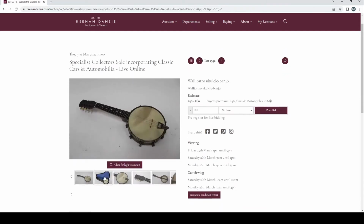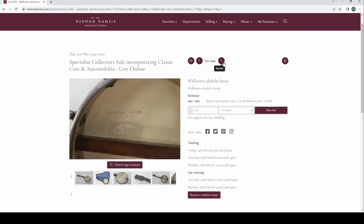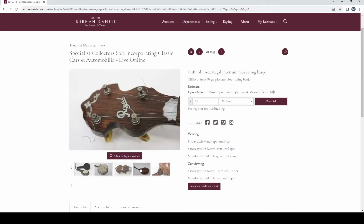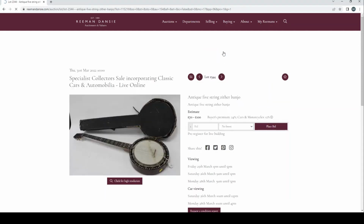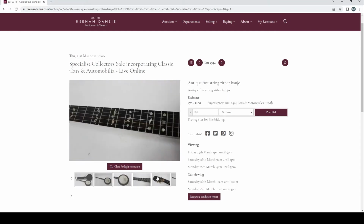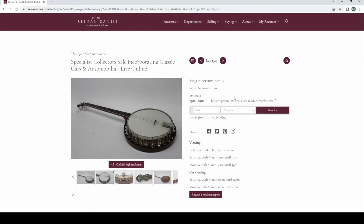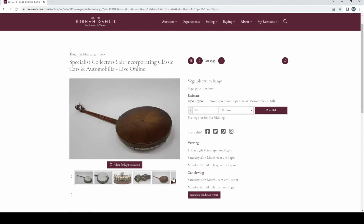Wallistro ukulele banjo there, 40 to 60. Some fairly half decent photos, to be honest. Clifford Essex Regal Plectrum 4-string banjo, 300 to 400 pounds. Antique 5-string zither banjo, quite nice headstock on that. A Vega plectrum banjo, so quite a few banjos in this auction, 500 to 700.